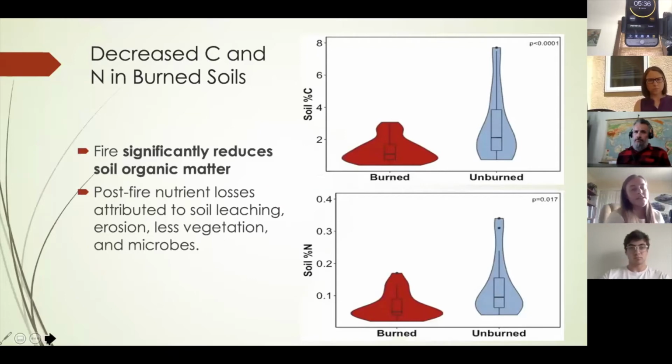And what we found, not surprisingly, is that fire significantly reduces organic matter. On the left-hand side here, you can see that the percent carbon in burned areas is much less than the percent carbon in unburned areas. And that's the same with percent nitrogen. Burned has significantly less than unburned. We attribute these losses mainly to post-fire nutrient losses, as well as soil leaching, erosion, and different microbial cycling.